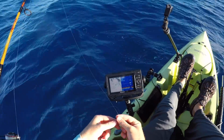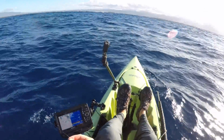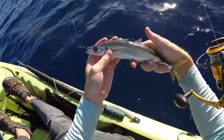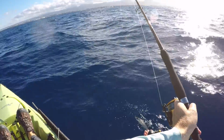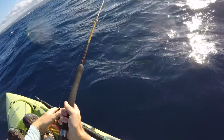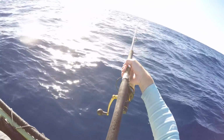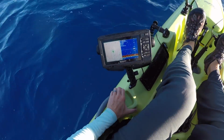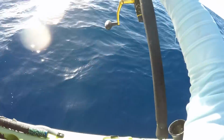I'm gonna try and target the wahoo at 80 to 120. Hey, there we go. Marking something down near the bottom. I've vertical jigged quite a bit so far already, but no luck. Maybe I'll drop on this one.